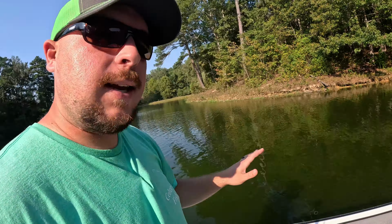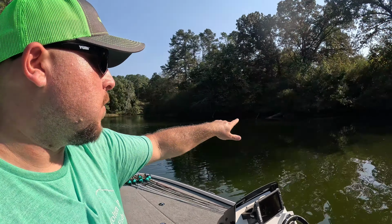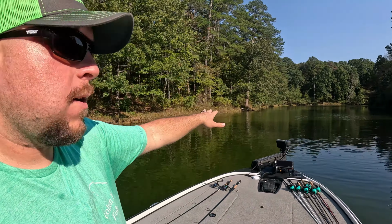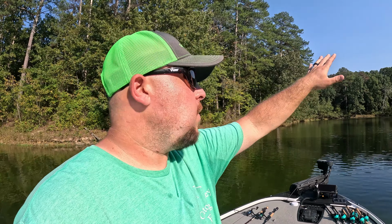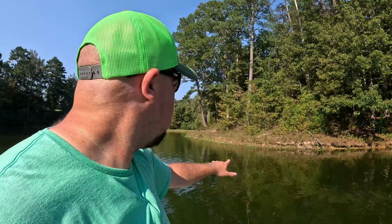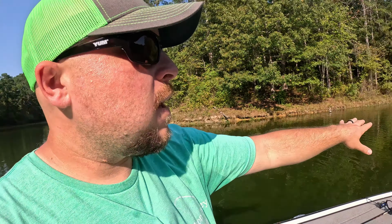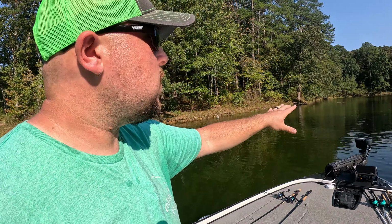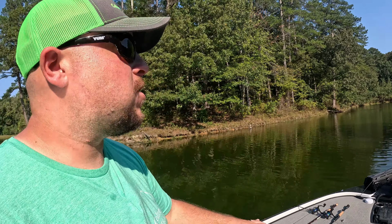Right where I'm at, if you look, it leads out and circles all the way around, and then it goes back out into this pocket right here. Where it comes out, it's several hundred yards before you ever get to the main lake, but we're at the very back of a creek. Right here is where the creek runs in. The bigger fish are positioning themselves right there where those fish are jumping, but the shad are just roaming everywhere.